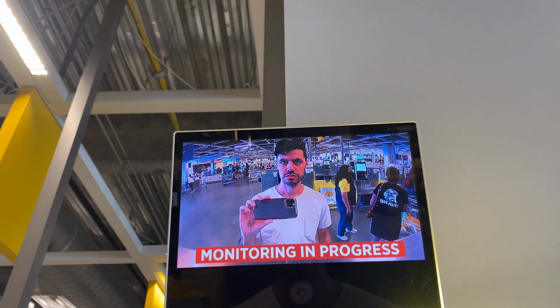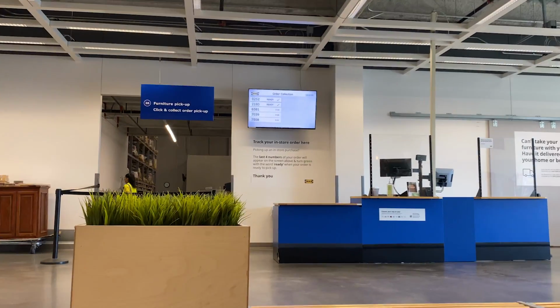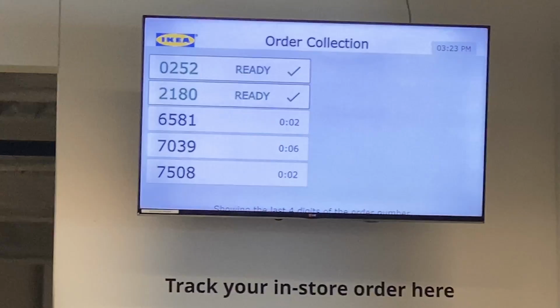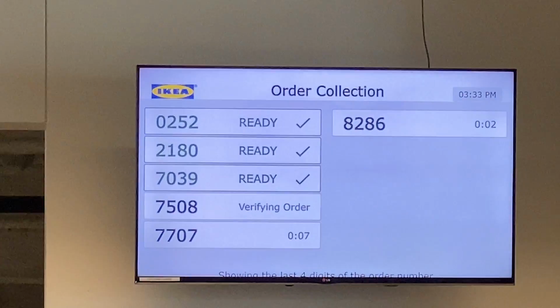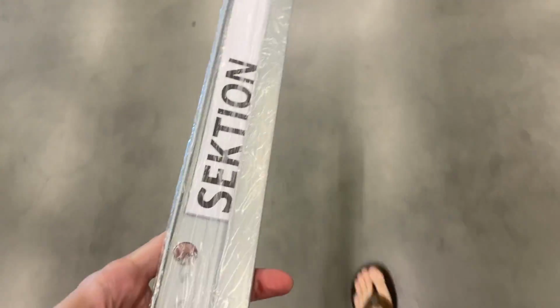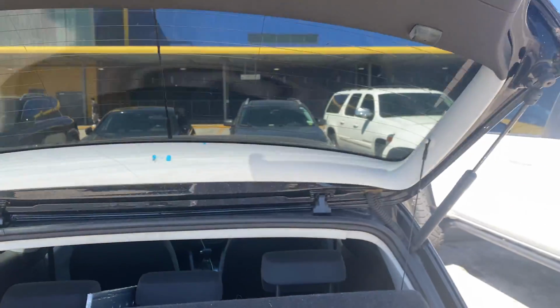Long story short, I had to go through the entire store to get to the warehouse section where I could ask somebody to pull out the thing, and then they gave it to me and they said you gotta wait for somebody else to pull it out of here, and then they gave me a number, and then finally my number was ready, and then I took my thing and I took it out to the parking lot and I put it in my car, and then I closed the trunk, and then I went home.